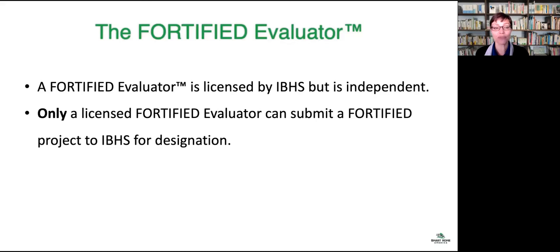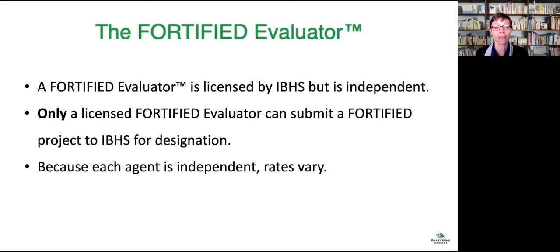Only a licensed fortified evaluator can submit a house to IBHS for designation. Only them. A homeowner can't do it. A roofer can't do it. A contractor can't do it. An insurance agent can't do it. Only a licensed fortified evaluator can do it.